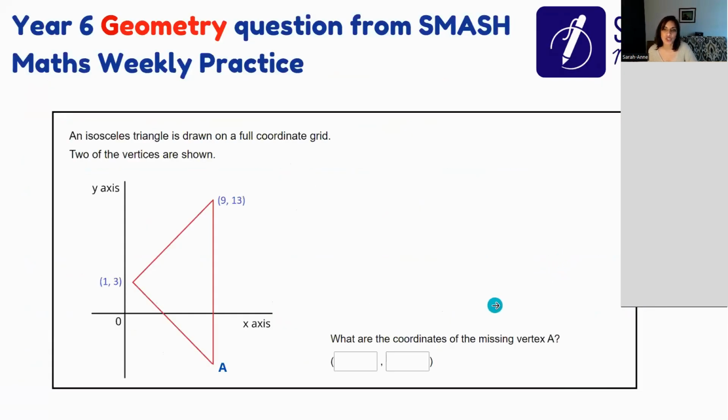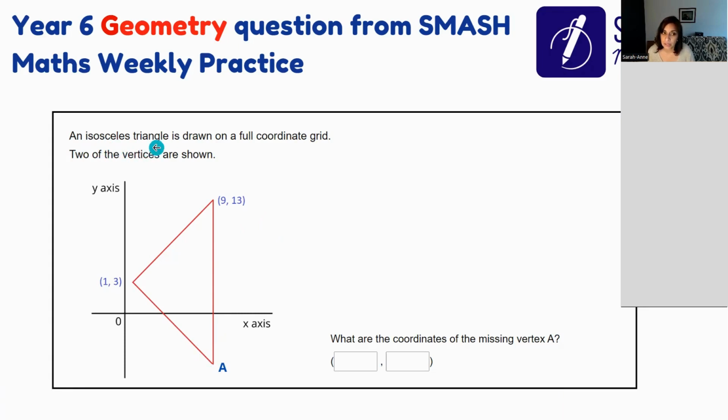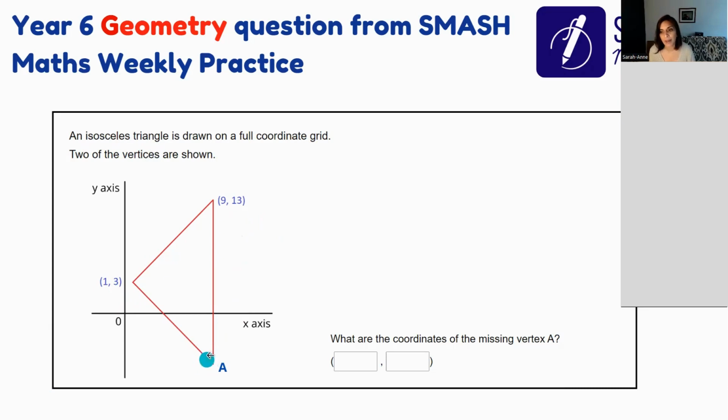Here's an example of a geometry question, and you can see here the children are having to work out the coordinates of vertex A, where it falls outside of this first quadrant here, and they're having to use their knowledge of the coordinates given to find the missing coordinates. We need to use the information in the question that it is an isosceles triangle, and so by knowing it's an isosceles triangle and using these 2 coordinate points, we can then find the missing coordinates. They're quite complex, quite tricky maths learning here.